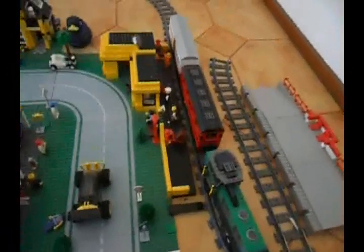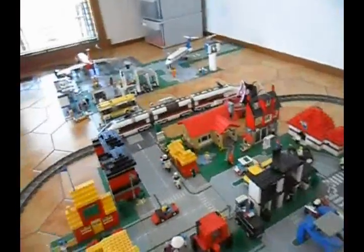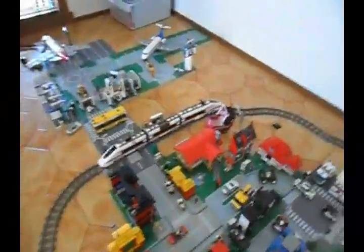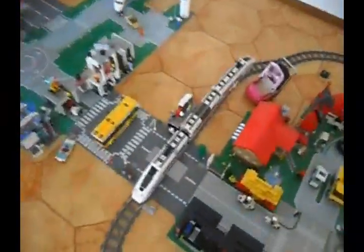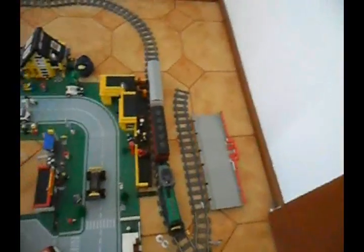Now, the difference between a commuter train and the high-speed train: the commuter train pretty much stops at all stations to Bricklin, and the high-speed train runs express from Legona Brickville to Bricklin, and it usually goes from Bricklin to other cities in the country. So anyway, that's enough of the station.